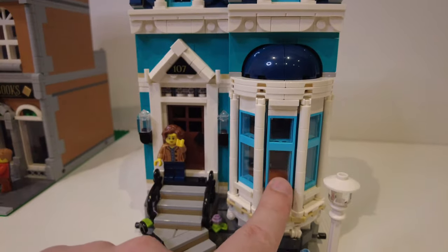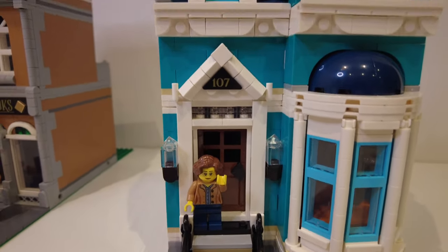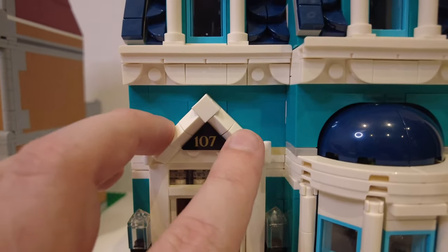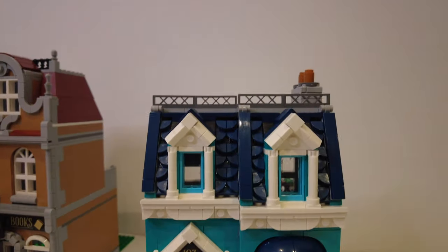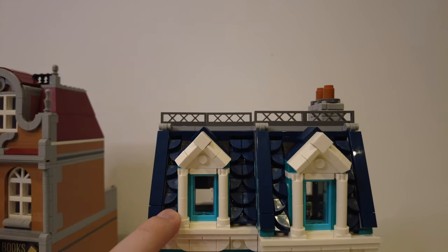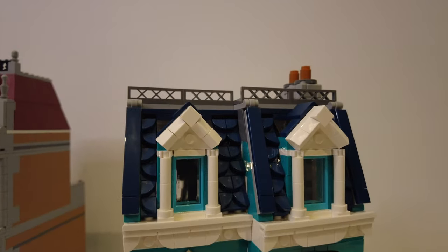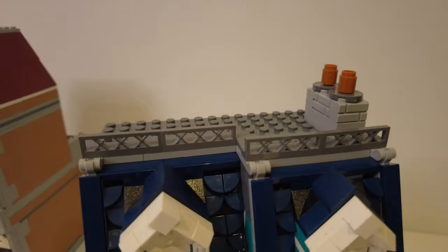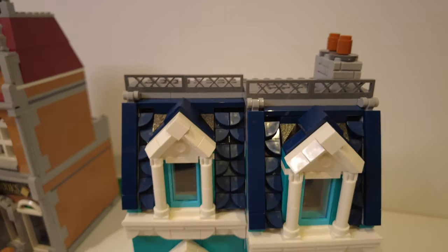And then obviously outside you've got a three bay window. It's got two lights at the side of the door. I do like the way the architecture has been done for the door. I think that's pretty cool, and it's got a number on there, so 107. And then moving up onto the roof, it's purple and white, which I think is nice. It goes well together. And then on the top is just the actual roof itself, which is pretty dull. There's not much up there other than the chimney.